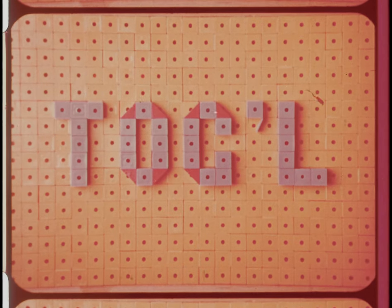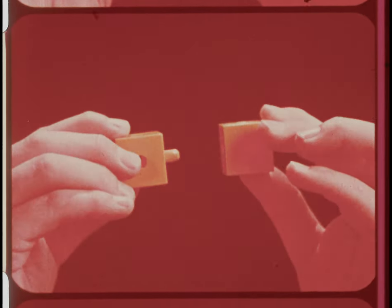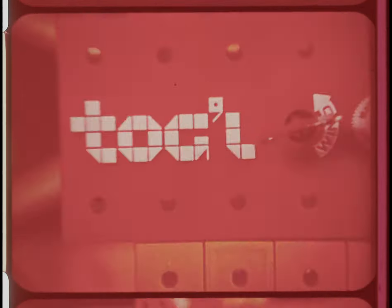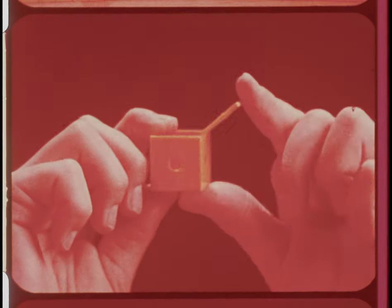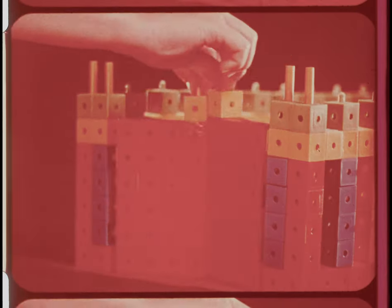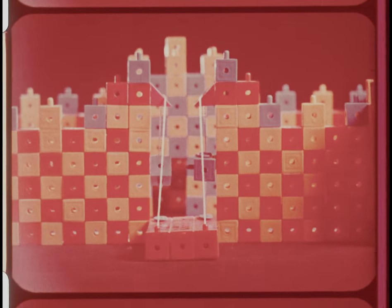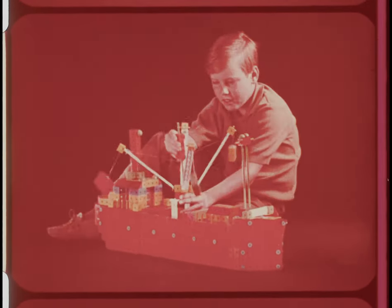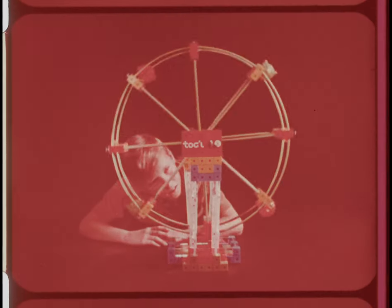Toggle. Toggle? Yes, toggle. Snap them together and you can make toys that move. Toys that move? Toggle has a hidden hinge that makes toys that move. Build them. Bend them. Move them. Snap Toggle together to make toys that move. Toggle building blocks from Mattel.